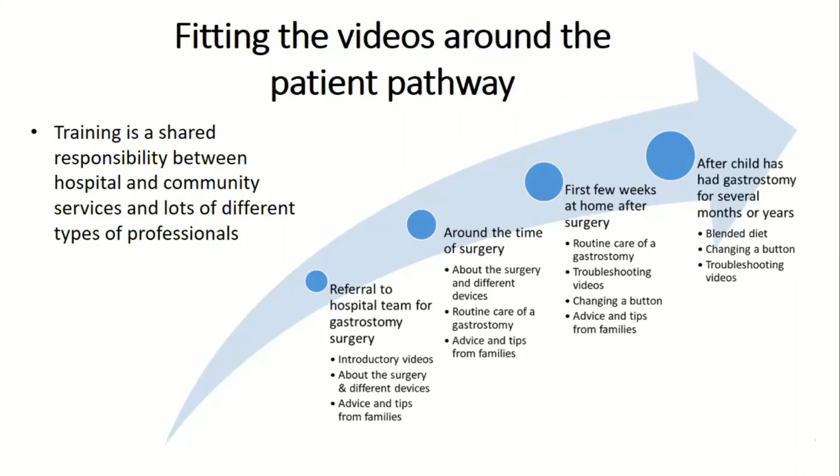The first few weeks at home, again, the routine care of a gastrostomy videos are great as a refresher, and also help parents feel more confident in the first few weeks at home. The troubleshooting videos are useful especially when they've been in touch with their CCN team and they're starting to think, okay, we've got to grips with the routine care, but what happens if the button comes out? What happens if it blocks? What happens if we've got issues with granulation tissue, for instance? And then CCN teams are starting to support families to change a button. So there's a couple of videos from Dawn and her daughter on changing a button, and advice and tips from families again can be helpful.